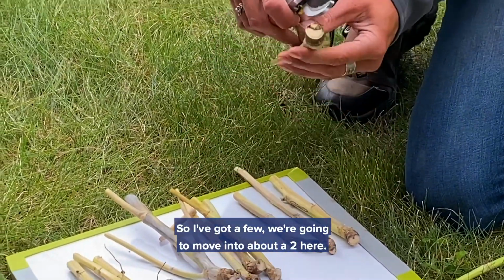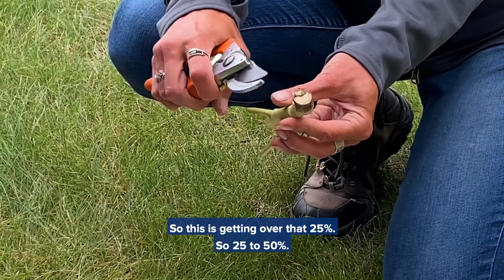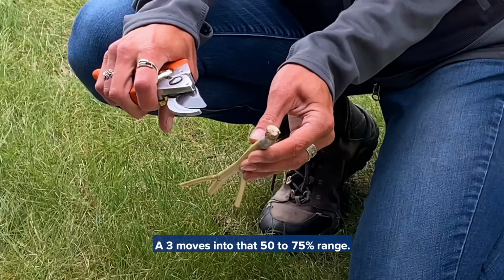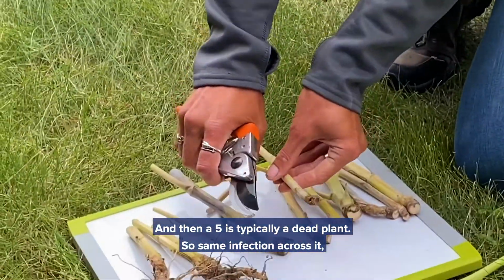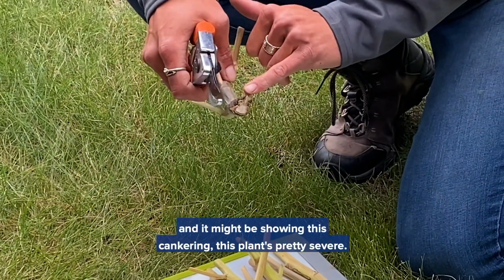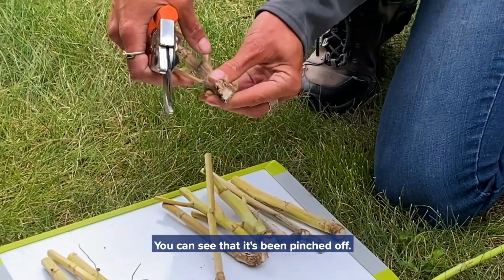We're going to move into about a 2 here, so this is getting over that 25%, so 25 to 50%. A 3 moves into that 50 to 75 range. A 4 will become kind of a complete internal blackening. And then a 5 is typically a dead plant. So same, infection across it. It might be showing this cankering. This plant's pretty severe. You can see that it's been pinched off.